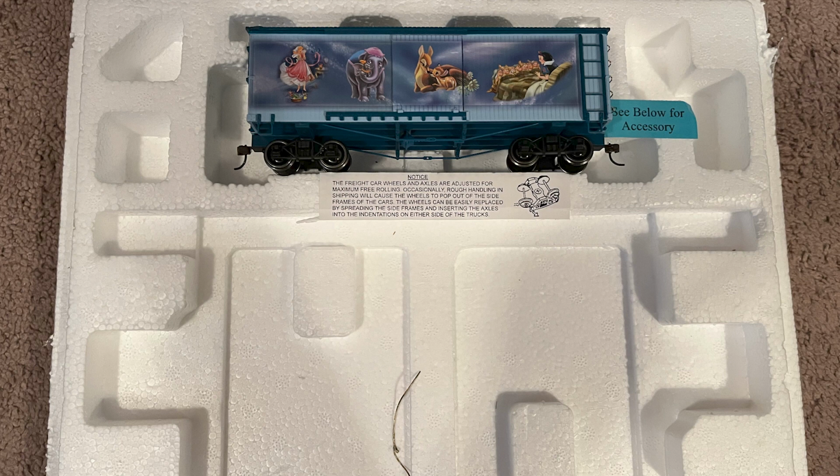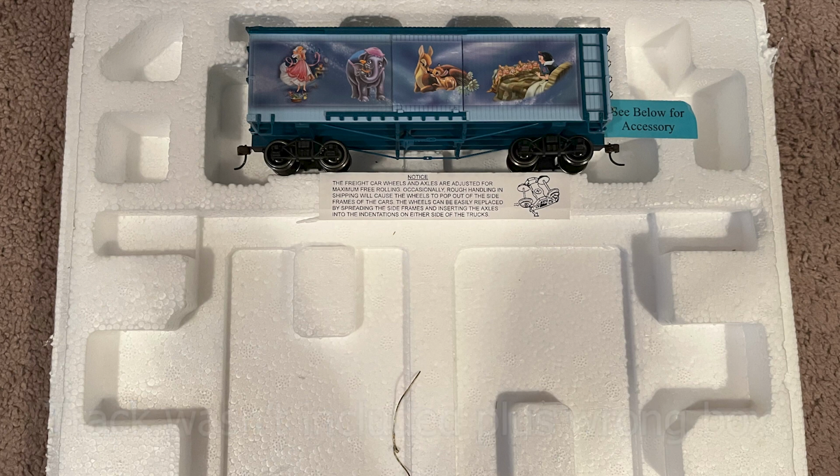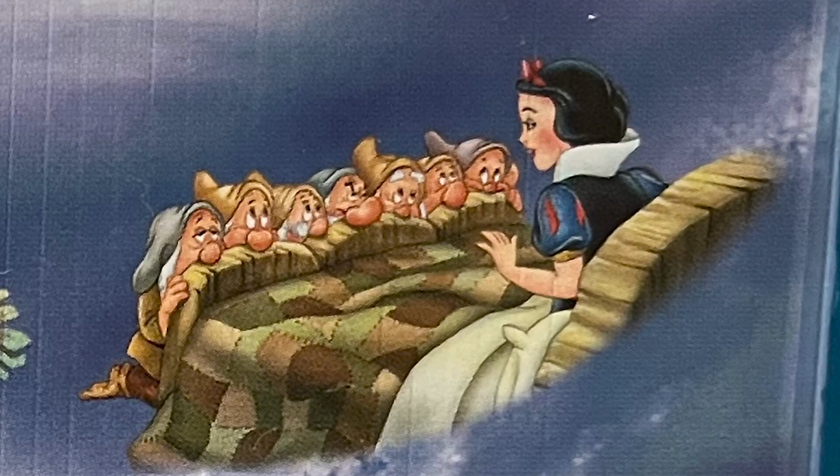Issue number 9 is the Dumbo boxcar. Included in this issue is a left-hand turnout, bumper, and a Dumbo figure. I bought this one second-hand, and the figurine was not included. The artwork featured on this car is Cinderella, Dumbo, Bambi, and Snow White.